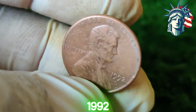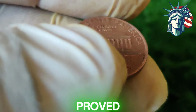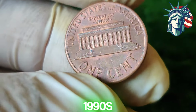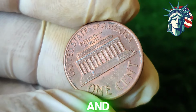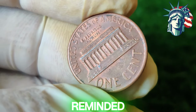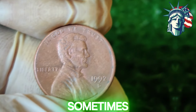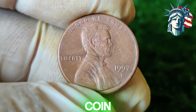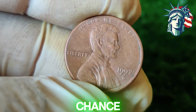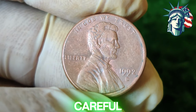The 1992 Close AM penny changed coin collecting forever. It proved that modern coins like those from the 1990s can hold extreme value when a rare error meets perfect condition and certification. It reminded collectors to examine everything closely. And it demonstrates that sometimes even common pennies hide millionaire potential. This single coin stands at the intersection of history, chance, and attention to detail. It rewards curiosity and careful study.